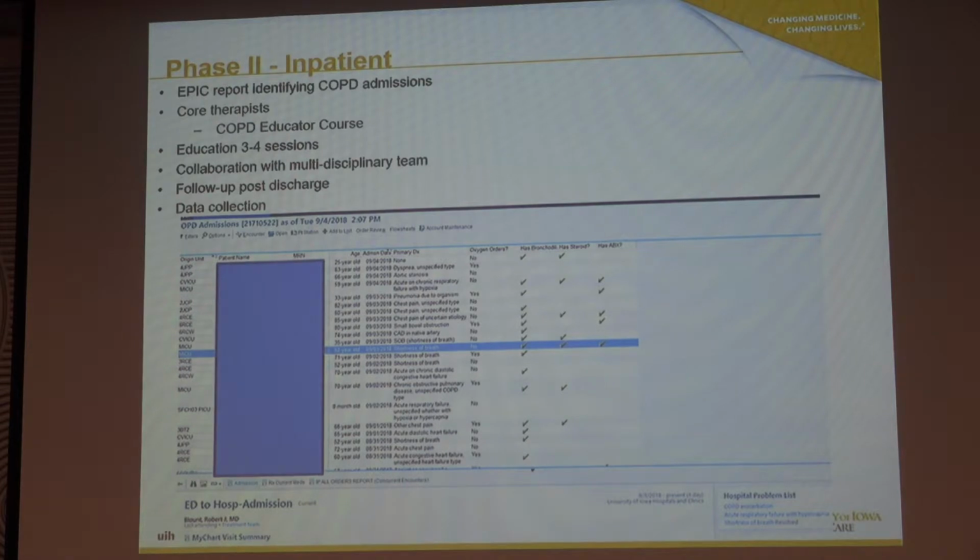which are age over 40, scheduled bronchodilators, oxygen order, steroid order, or antibiotic order. This is a way to help us triage so we can prioritize the ones at clearly higher risk for readmission. If they don't have 3 of those 5 criteria but still have COPD, then depending on how busy we are, we still try to reach those patients as well. But they're kind of lower on the totem pole, I guess.